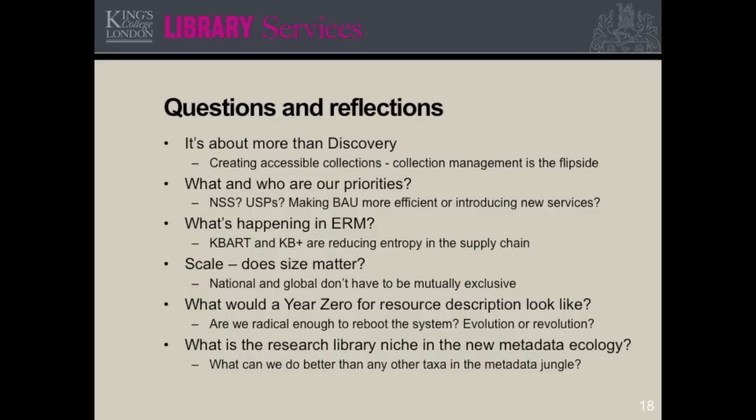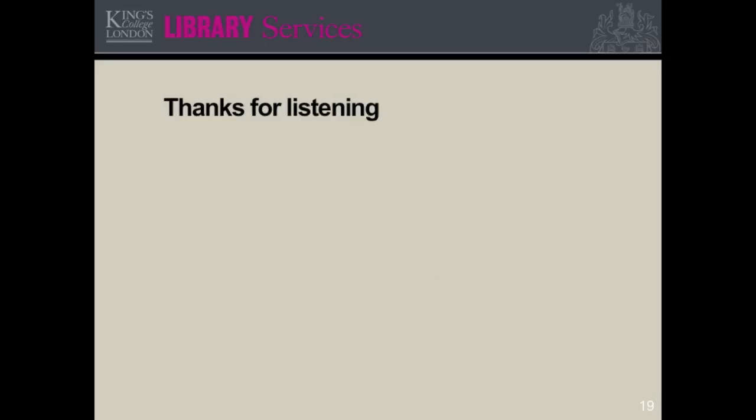But we've got this new metadata ecology, this discovery program. Where should the research library sit in that? Where do we live? What taxa are we in the metadata jungle? What position do we want to assume? What can we do that no one else can? I think those are some questions which maybe collectively we could answer today. That's me.